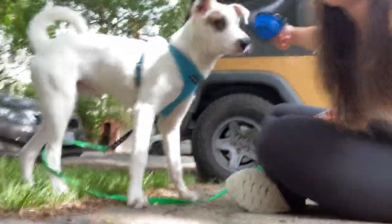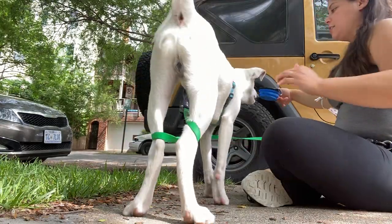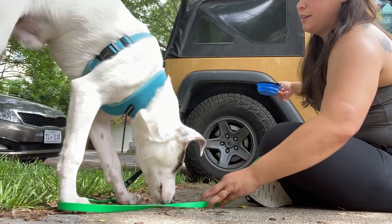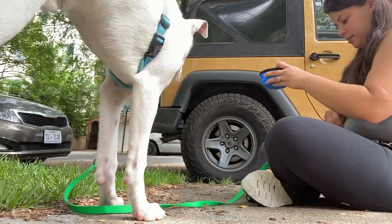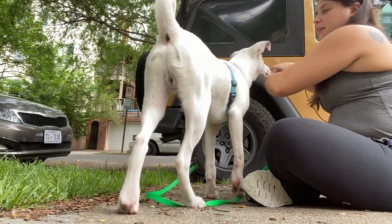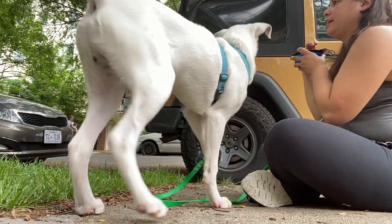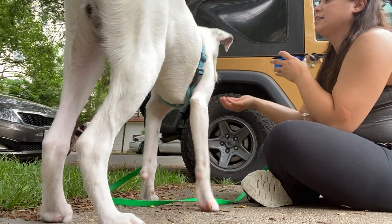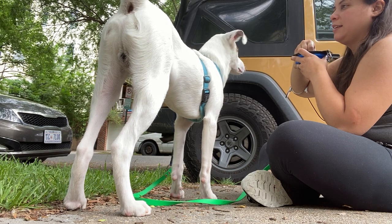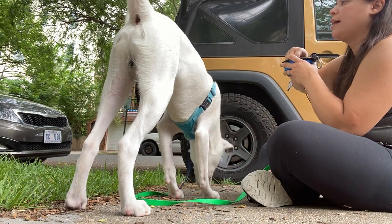Okay, so we moved a little bit further away from the distractions. Good job. I mean, you're all tangled up. Good boy. Tail's nice and high. When I say nice and high, it's like really high tail. So he's a little bit excited. See if I can get him back to settling again. Yes. Still wiggly, loose, but still high.